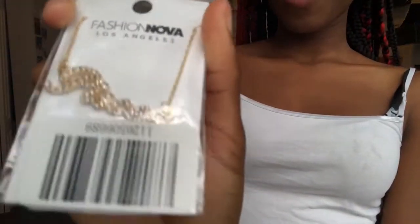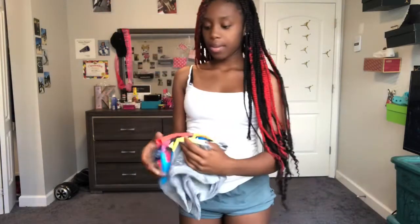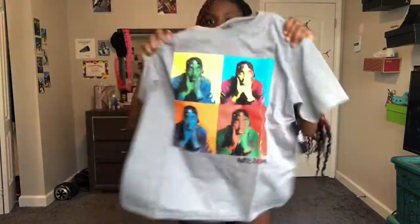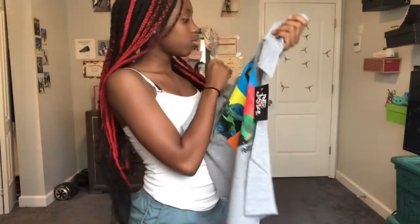Okay, so the first thing I get is this necklace for my zodiac sign. First thing out of the shirt, I get this shirt with Tupac on it. It's an extra small. Okay, so this is how I look. Yeah, I like this.